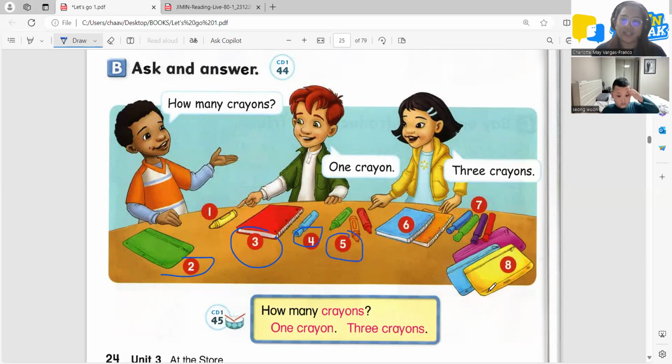How many crayons? Three crayons. How many notebooks? Two notebooks. Very good. How many markers? Four markers. Very good. How many pencil cases? Three. Very good. Three pencil cases. Good job. Very good.